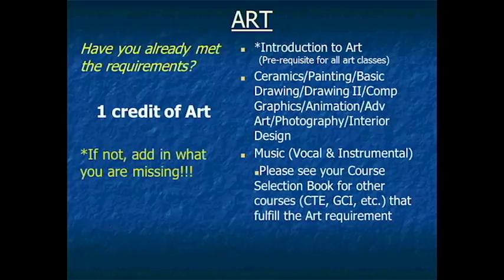Students are required to earn 1 full credit of art during their high school career. If you have not yet earned your full credit of art, you must complete this graduation requirement this year. On the far right of the screen is a list of the courses that meet the art requirement. At the top of the list are all of our traditional art courses that fulfill the art requirement. Please note that Introduction to Art is a prerequisite for all art classes. All vocal and instrumental music courses also fulfill the art requirement. But what you may not know is that there are other courses, like Career Tech Ed courses and classes offered through the Genesee Career Institute, that fulfill the art requirement. Please see your course selection book for a list of courses that fulfill the requirement.